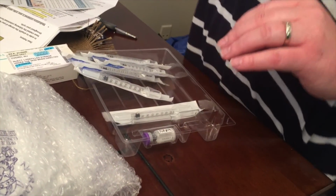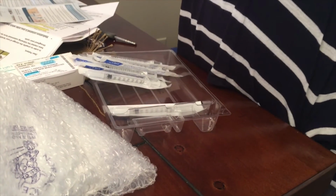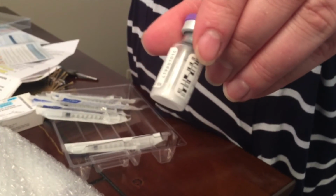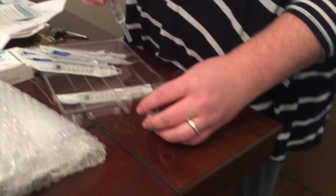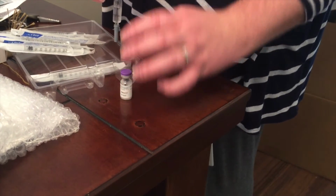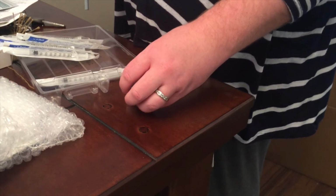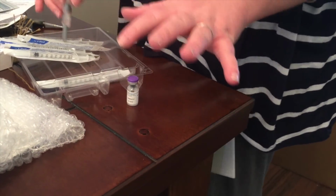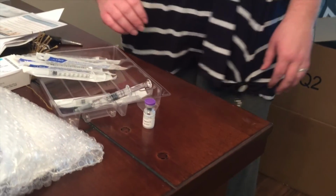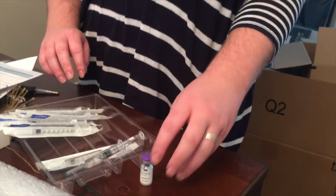Here's the pre-filled syringe that gets mixed into this medicine right here. This is a powder substance. I don't know if you can see that. So when I put the syringe into this and mix it, it should be coming out clear. If you see tiny particles, don't inject it into yourself because that could be problems. You actually need to call your doctor if you see that. So we are going to get started on this. We're going to start prepping it, and we will be right back.